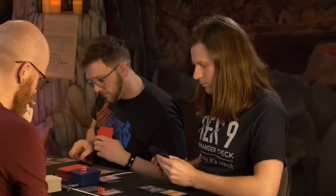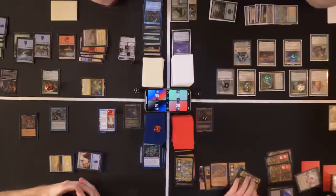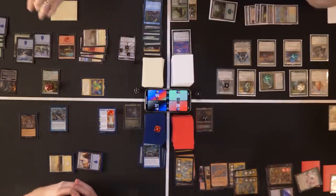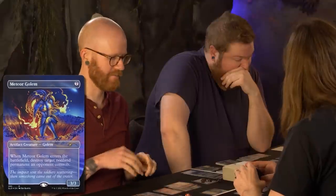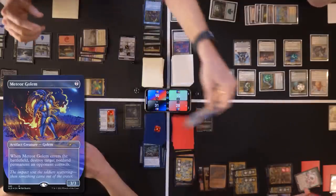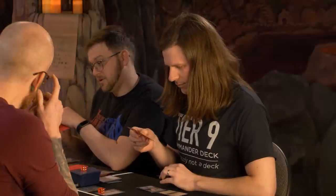6, 7. Oh, I can't pay for Arts of Araska now. What am I supposed to do? I'm going to play Meteor Golem. You could just kill one of his planes. Or I could target Shalai. That's spicy. You don't have to do that.